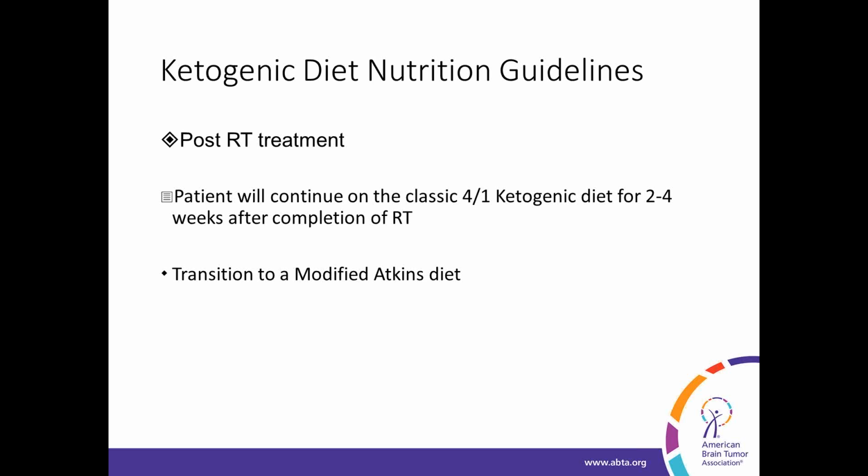Post-treatment, our patients will continue on the classic 4-to-1 ketogenic diet for 4 to 8 weeks after the completion of radiation. We do that because we know the effects of radiation last 2 to 4 weeks after completion, and we want them to get every benefit they can.